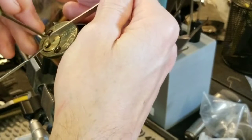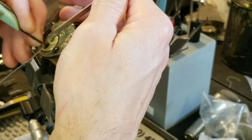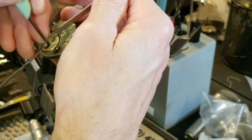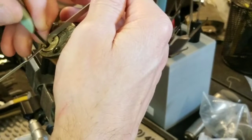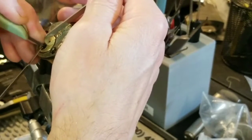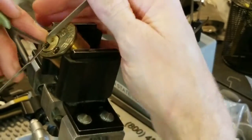Reset. I did have some pins set. I just heard them drop. I had counter, I think, on 2. I set 2. Yep. 3-0, 4 a little scratchy, 5-0. This is just it. This lock is very tricky. I even tried raking it.